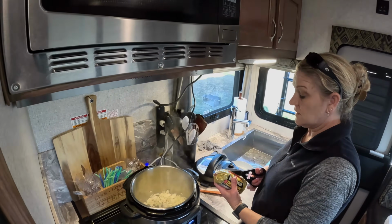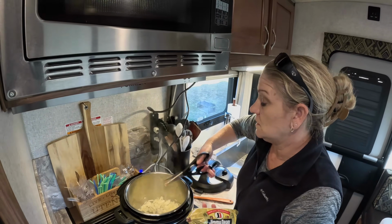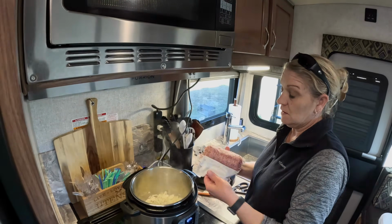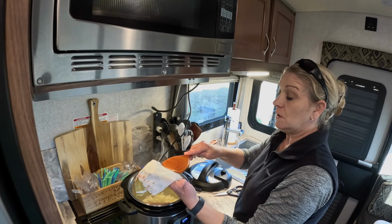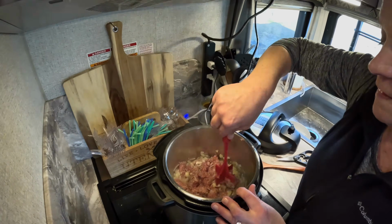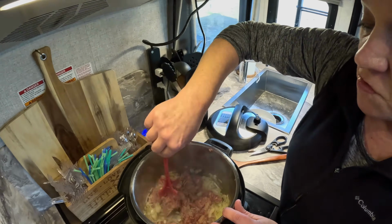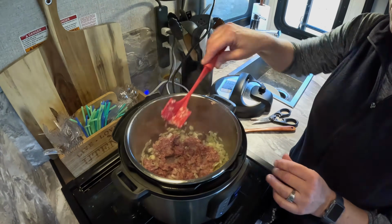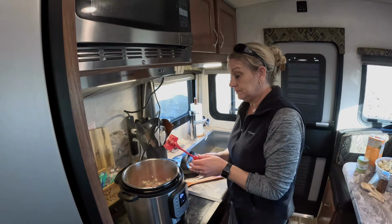Alright, we're going to add in our sausage. And with this particular dish, it doesn't matter if your onions are completely done or not, because after your sausage browns, we're going to pressure cook it anyway. I like using this chopper that I got off of Amazon. It chops up that meat. Alright, we're going to let that cook for a minute or two until it gets brown.